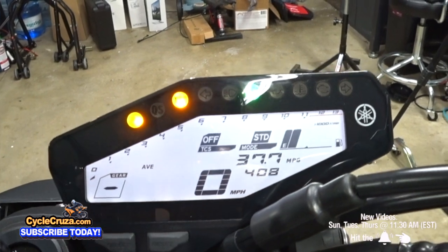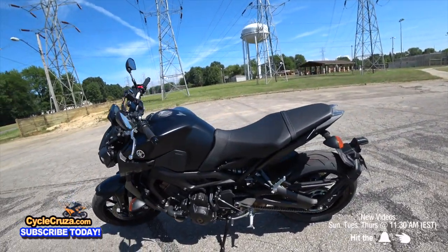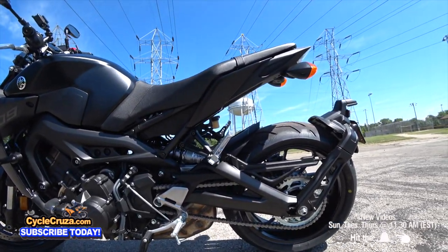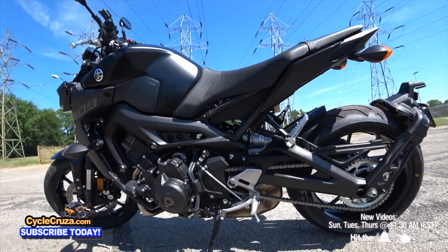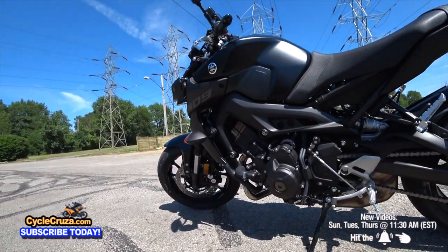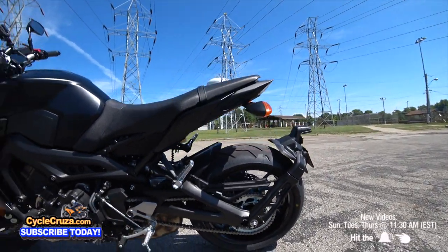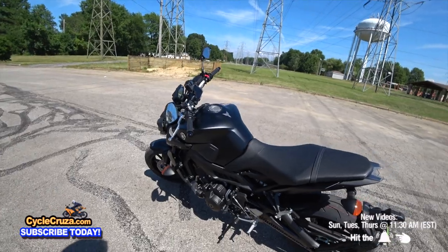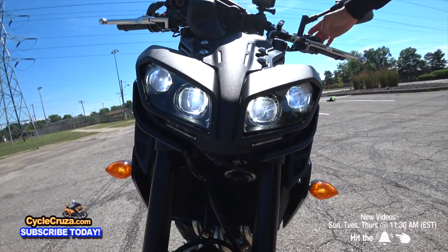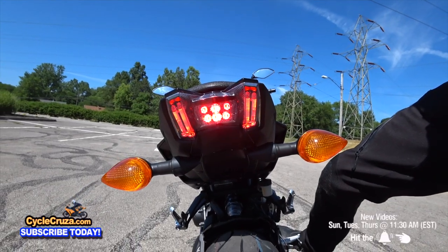This bike features a cast aluminum frame and cast aluminum wheels with a 56.7 inch wheelbase. As far as the gearing, it has a 16-tooth countershaft sprocket and a 45-tooth rear sprocket. The front tire is 120/70 and the rear tire is 180/55. It does have a slipper clutch, by the way. And this bike features a unique headlight with full LED lighting with low beam, high beam, and flasher. And it also has a full LED tail light as well.